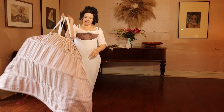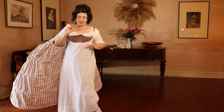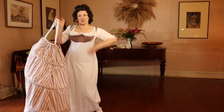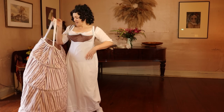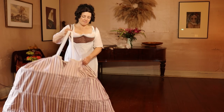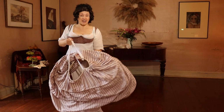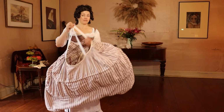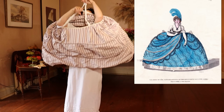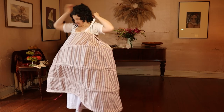Because what happens, we have the neoclassical silhouette with higher waist, but hoops are waist size, so they don't really stay up on their own. And since Queen Charlotte was adamant that that's what you should wear at court, you have to adapt. So it's a high waist, but with panniers, which is just a preposterous look. So let's put them on and see how it works.